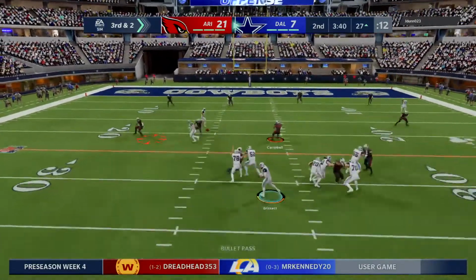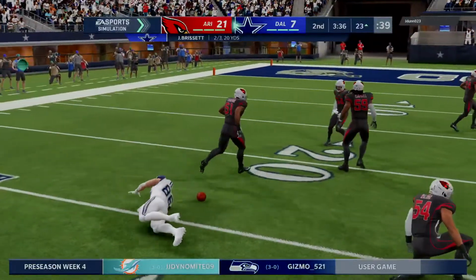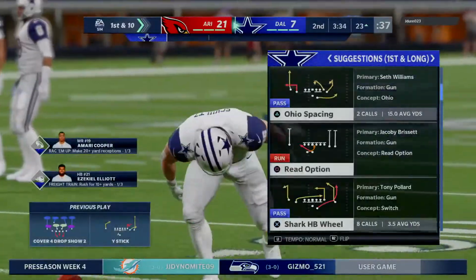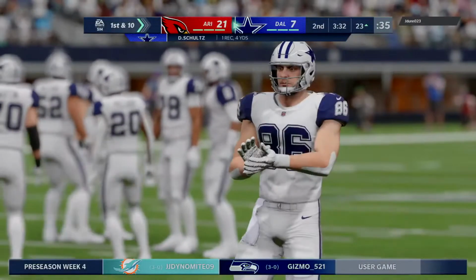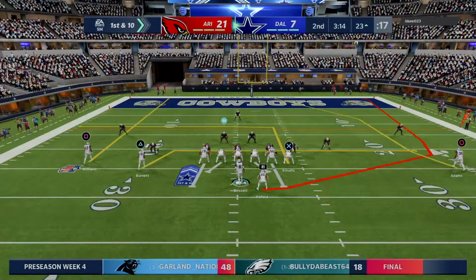To throw, Brissett. He finds his target. It's Schultz. And he will have a Cowboys first down by a couple of yards as they're able to get 4 there on 3rd and 2. It'll be a pickup of 4, good enough to earn him yet another first down.